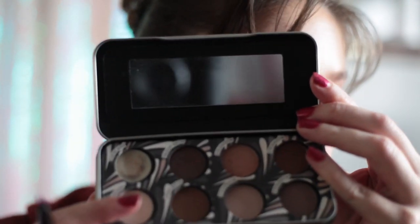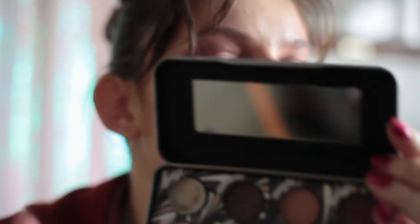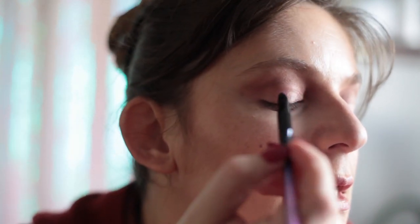Okay. And we're going to actually use maybe that darker one that is an eyebrow shade, but who cares? Multi-use. Use like a blendy pencil-y brush, and use that to cut out a bit more on our crease.